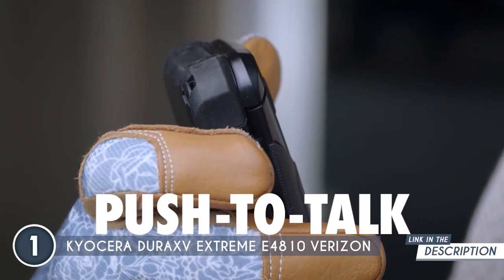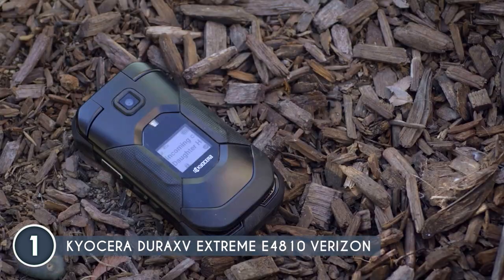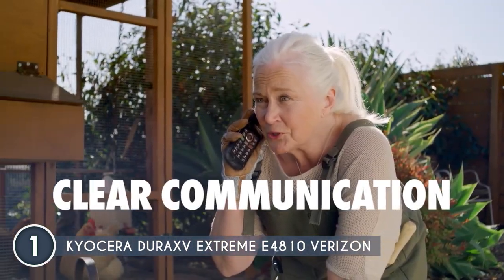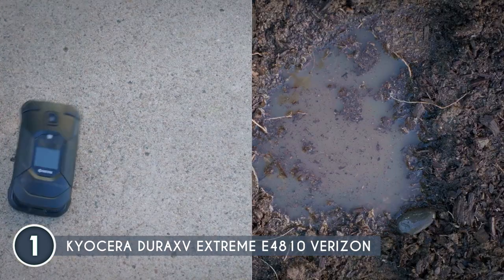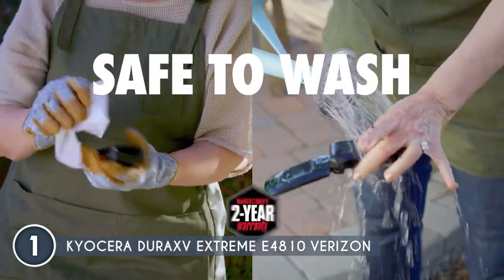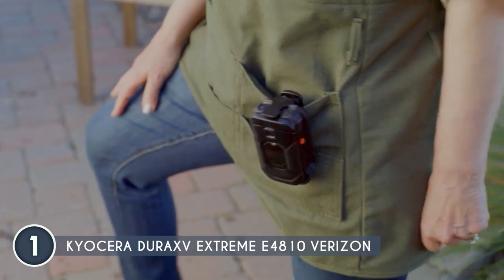Staying connected is a breeze with Verizon's reliable network. Stream, game, and chat with your crew no matter where your adventures take you. Now, durability is where this phone truly shines. It's MIL-STD 810G certified, meeting military-grade toughness standards. Plus, it's water-resistant, so we can capture those epic underwater shots without worry. And let's not forget the dedicated programmable key, which gives you quick access to your favorite features.